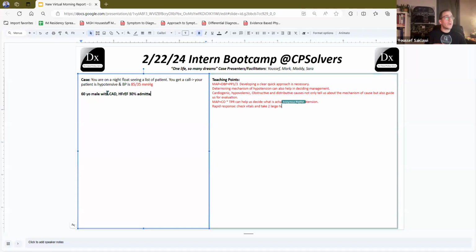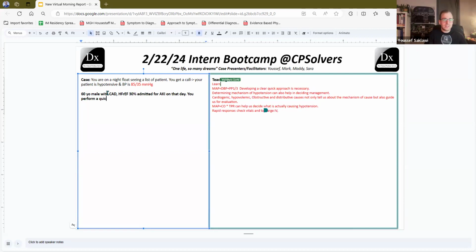You enter the room and on a quick review of vitals and labs, the temperature was 101.6, which is elevated. The blood pressure is 85/35. The heart rate is 103. And the respiratory rate is 18. Their oxygen saturation is 95% on 2 liters of nasal cannula. Of note, the labs were notable for a white count that is elevated at 18 and a creatinine of 1.5 from a baseline of 0.8.